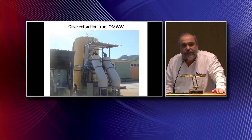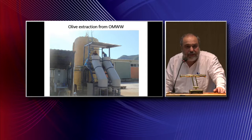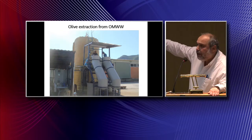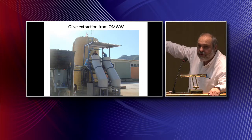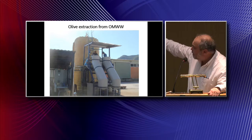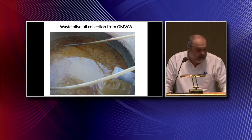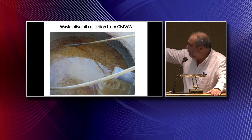We applied this technology on a pilot scale, quite large scale. I would say it is about a full scale. You can see the bioreactor behind the two tubes in the front where we extract the olive oil and the antioxidants. Behind this, you can see the anaerobic digester, which is a USB type. Here, you can see the olive oil extracted from wastewater.